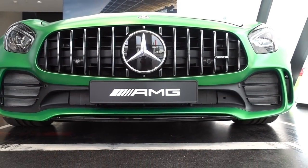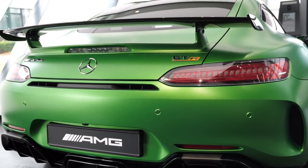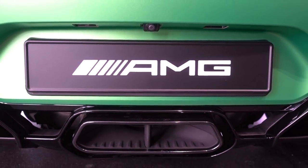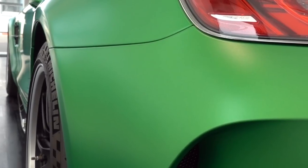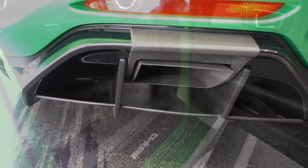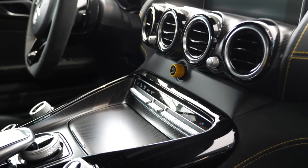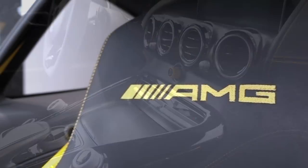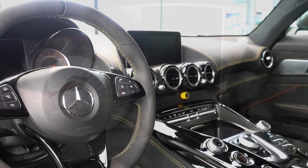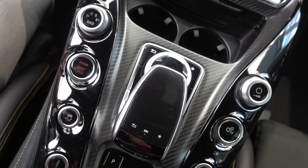We are now sitting in an AMG GTR, which is more or less actually a sports car. It's got 585 horsepower, weighs 1630 kilograms, and it's got an AMG Speedshift DCT 7-speed sports transmission, and also the AMG Performance steering wheel in black Dinamica microfiber, which is so nice. Look at those details with those yellow stripes. Oops, here. I love it. And it's so cool.